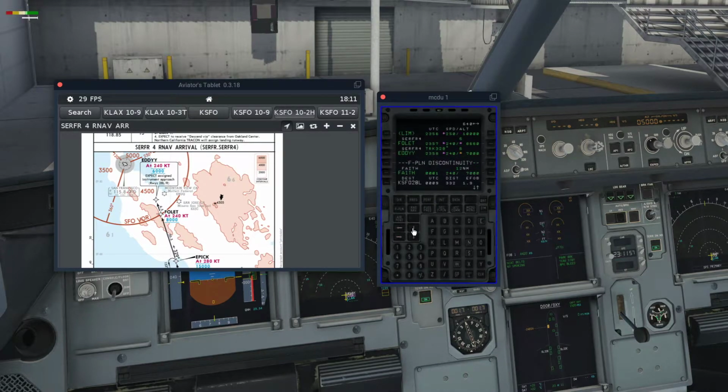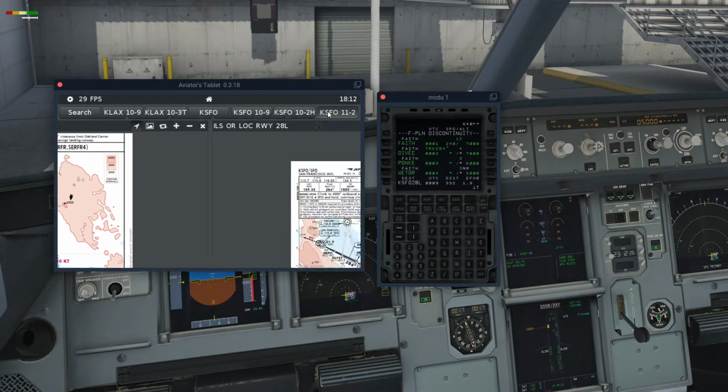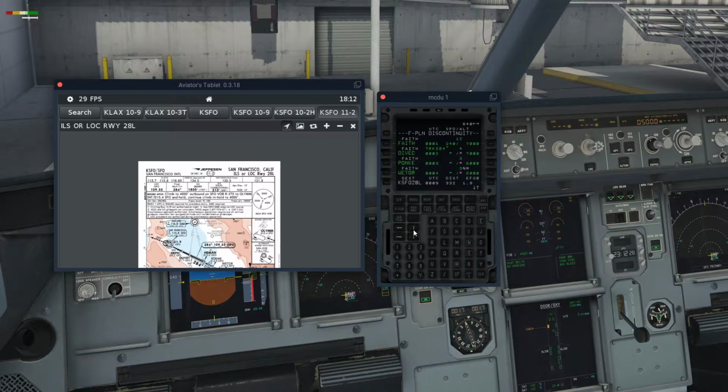And looks like it was getting a little angry there. It keeps saying too steep path. So we'll probably have to help it down, it looks like. I'm not sure what the problem is here. Huh. That's interesting. All right, and then I just threw in, I'm guessing they'll give us 28 left into San Francisco. So that's all, and we'll verify those legs as we're getting closer and we check the ATIS.